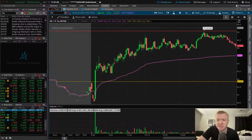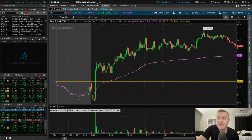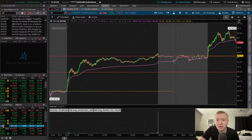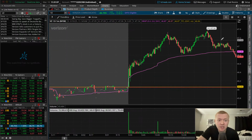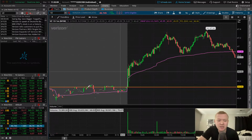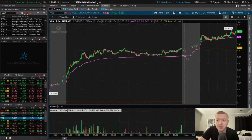DG hitting resistance. I had at 85. That would have been a nice fade from there. I'm happy with anything that's either barely red or even obviously green. Verizon back down to my initial risk, 46.75. Wow, double topped, hit new highs, pulling back in. Wasn't patient enough with that one.